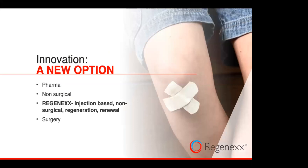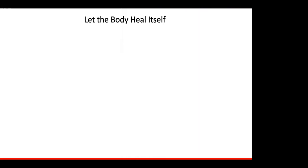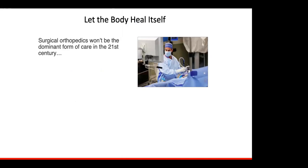So basically what we look to do is we look to fall in place right between the other non-surgical options that are being offered, like steroid injections or hyaluronic acid injections or the other things that are Band-Aid fixes, and try to insert ourselves in before people go to more aggressive treatments like surgery. Ultimately, we would like to be the first consideration for people, to try to prevent further degeneration and further problems from happening as time goes on. So really, we're looking to let the body heal itself.